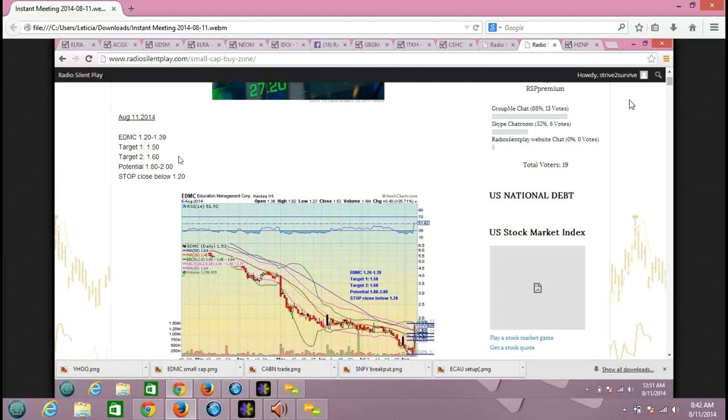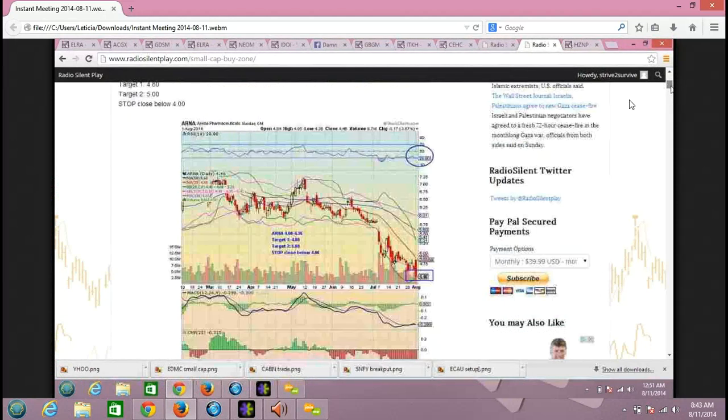So watch that level. Keep your stops close, keep them tight. Stop close below $1.20 on two consecutive closes. So that would be that setup.